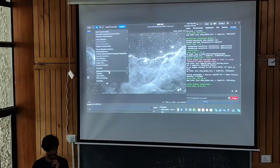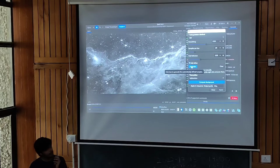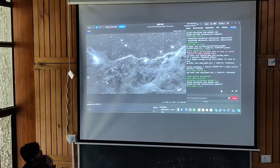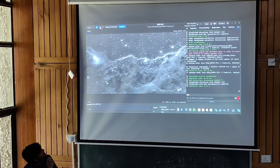After stretching it, go to background extraction. Make sure the samples are added. Click on generate. Compute background. It will take a few seconds, and then apply. Okay? You can see the difference. The data is smooth in hand.